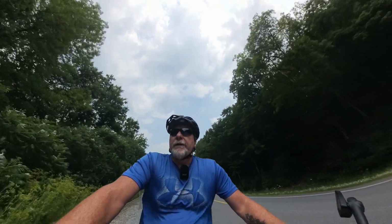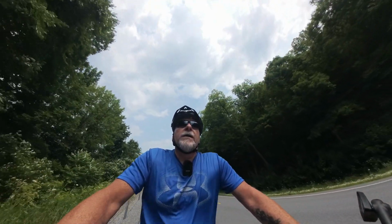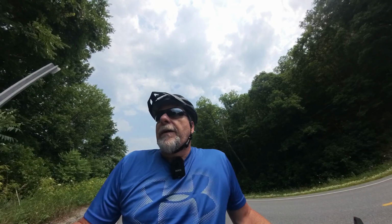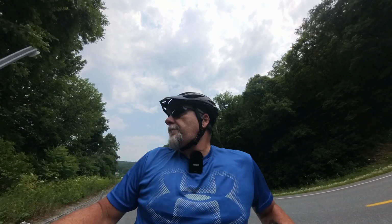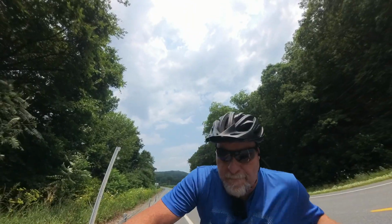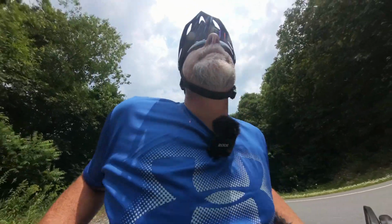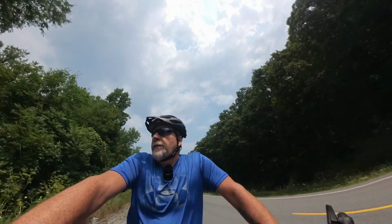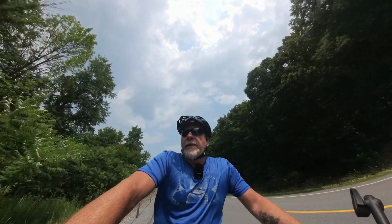Now on flat areas, a lot of the time I have this bike in zero pedal assist, so I can get a little bit of exercise. But I'm just a casual rider. I'm not a hardcore pedalist.